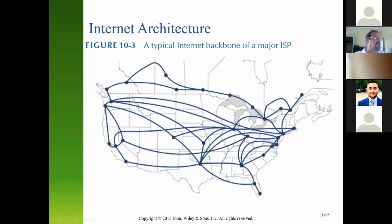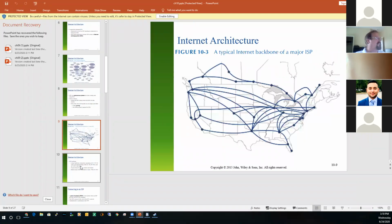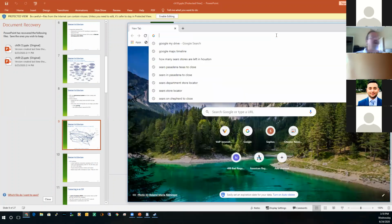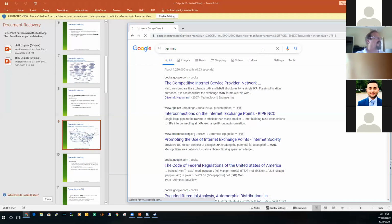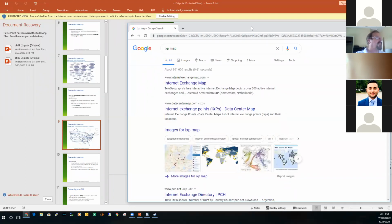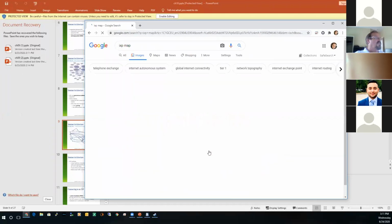This map lists basically the official inter-exchange points that were developed or suggested a long time ago. You can Google for an IXP map, maybe a more accurate one. And that does not mean, by the way, that there are not smaller inter-exchange points within North America, including within Houston. And there are also global inter-exchange points.